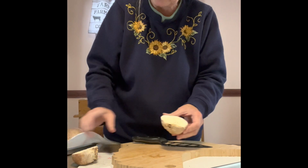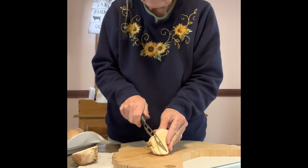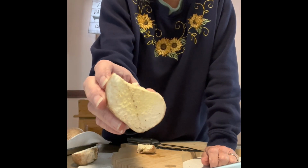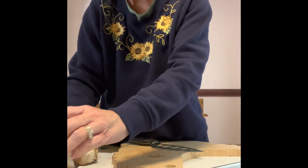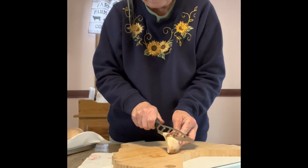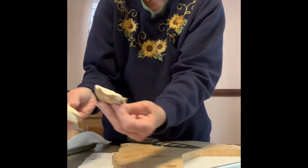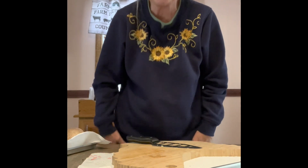Now this one looks a little immature too. See? Little coloring. Okay, well, that one's not well either, so we're not going with that one. How about on this side? No. See? We won't use that one either. Wow, that's two. Not good, huh?